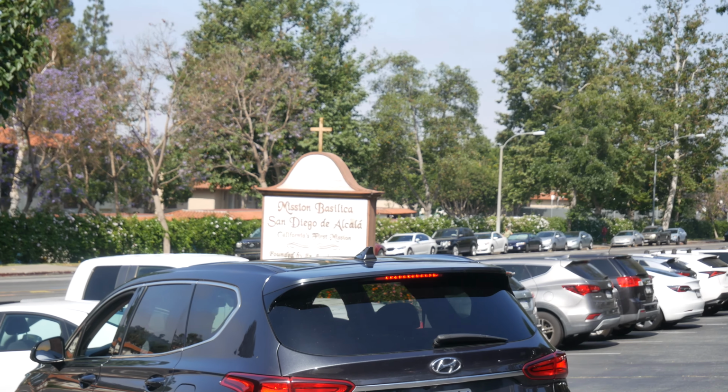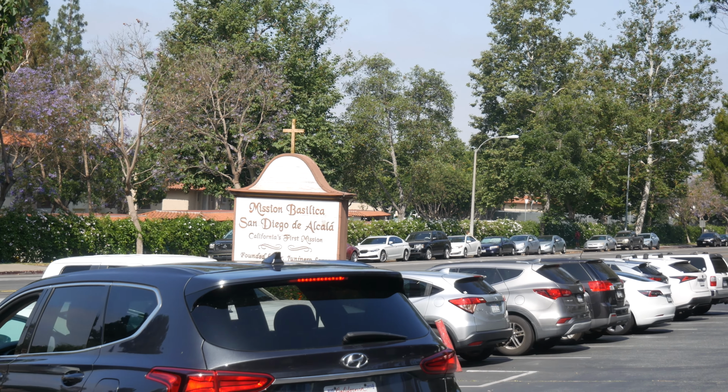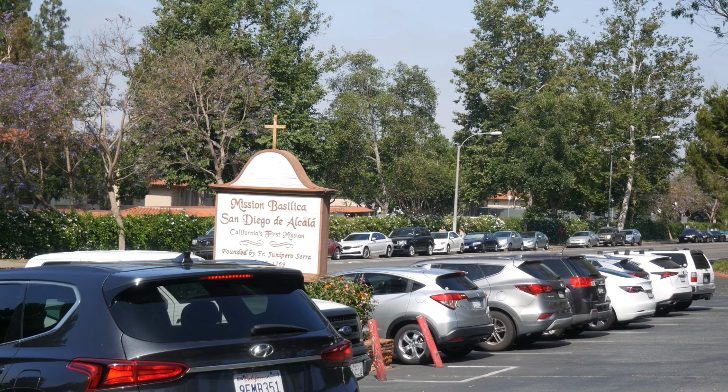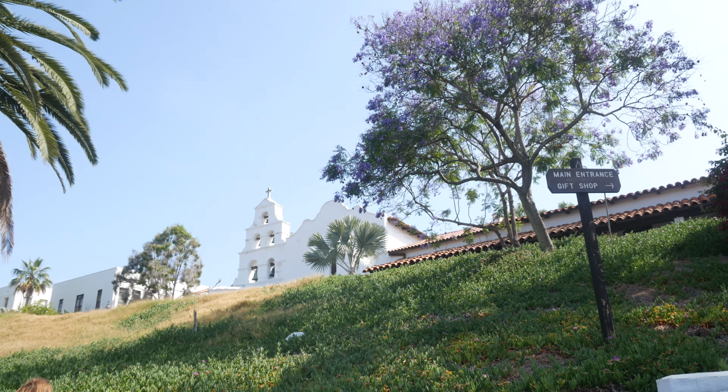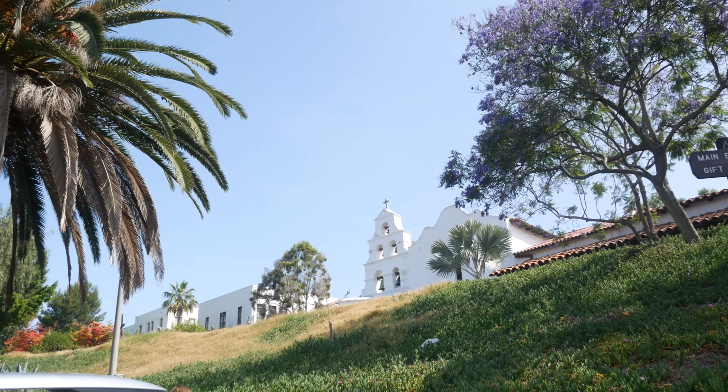Good morning. I gotta put on some sunscreen, but it's day 2 in San Diego. And look where I am starting it off: Mission Basilica San Diego de Alcalá, California's first mission. 1769. This is easily the oldest building I've seen in California, one of the oldest buildings I've seen in the country, to be honest. Look at this thing. This is insane. Up on the hill, we're gonna walk up and explore.